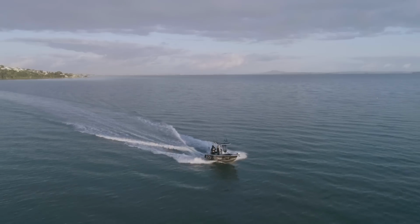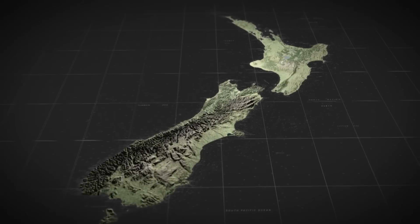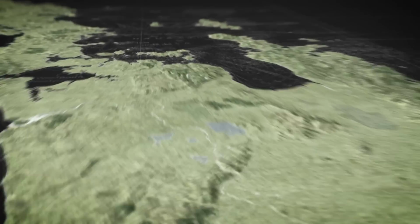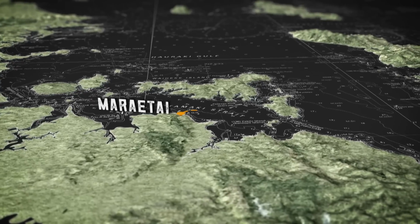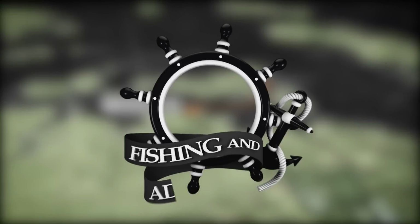Springtime is when this area comes alive as the huge shoals of bait get preyed upon by the thousands of predatory fish, mammals and birds. Launching at Maraetai gives fantastic access to our fishing grounds for the day, which would be the bottom end of Waiheke Island, and hopefully we will tick off our challenge fish.